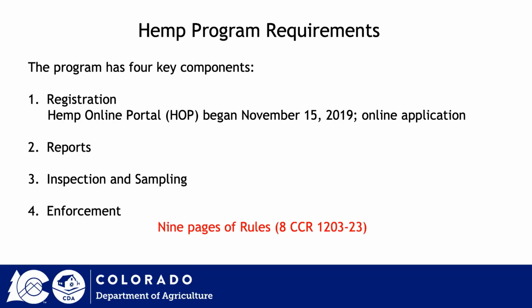So the program does have 4 main components. There's registration. I think one of the biggest questions this year has been, where are we at? I know we had a meeting yesterday with the state hemp regulators, and a lot of them, this is their first year, so they really had nothing to gauge on versus last year. I know that Kentucky and a few others are about the same.